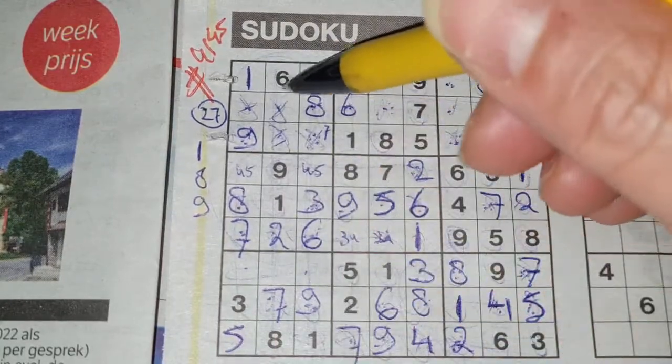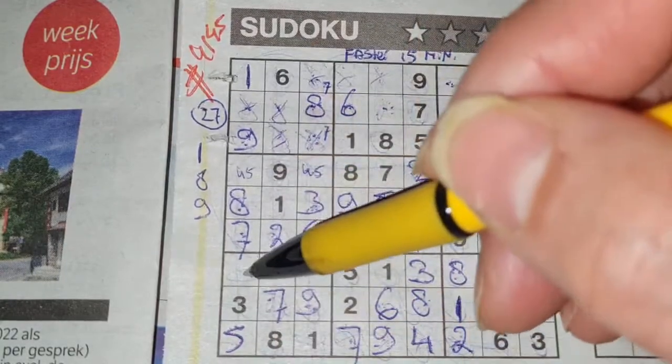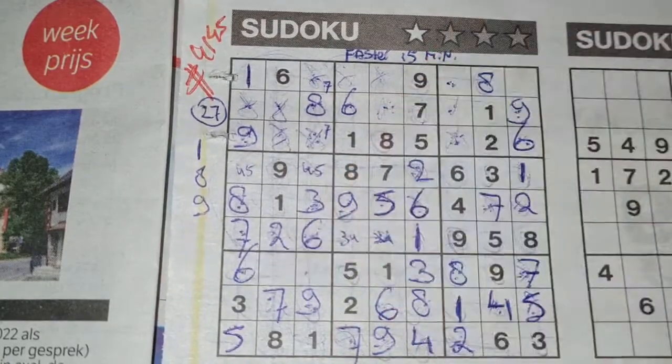6 in the third column, 6 in the second column. So the first column, the only place left for the 6 should be there.